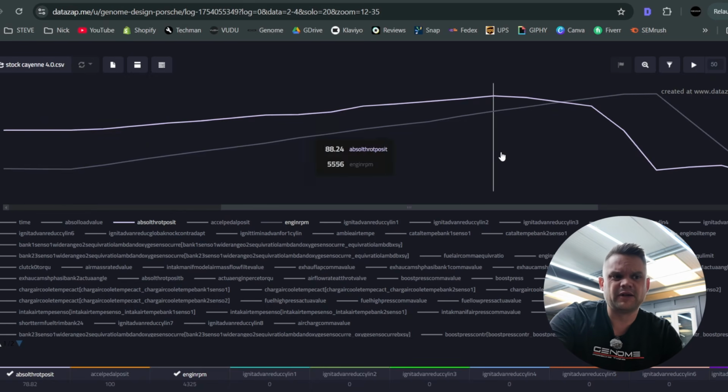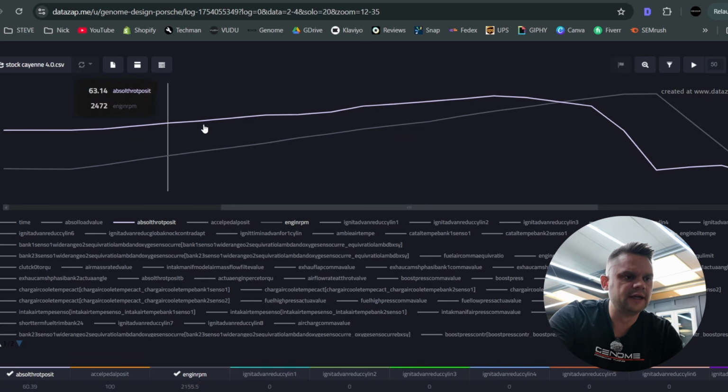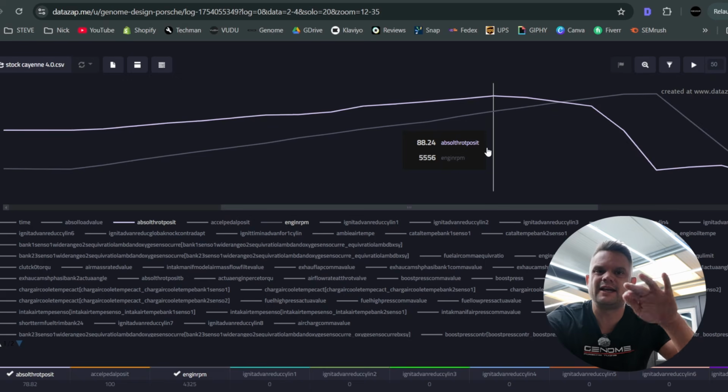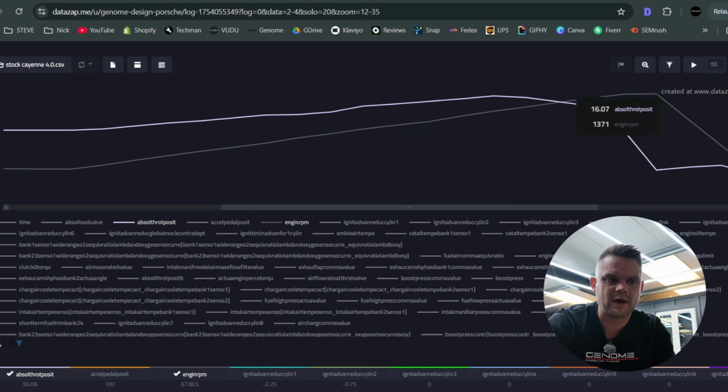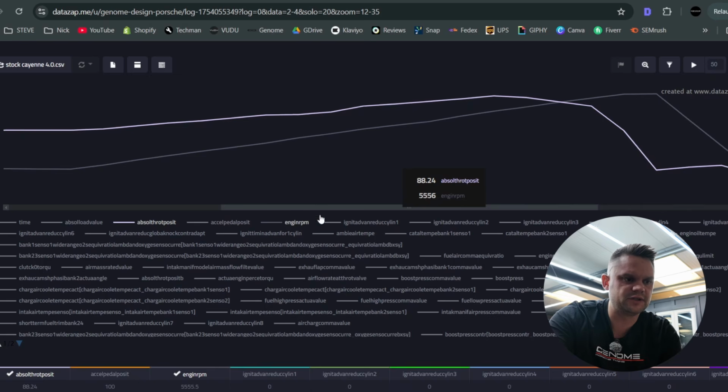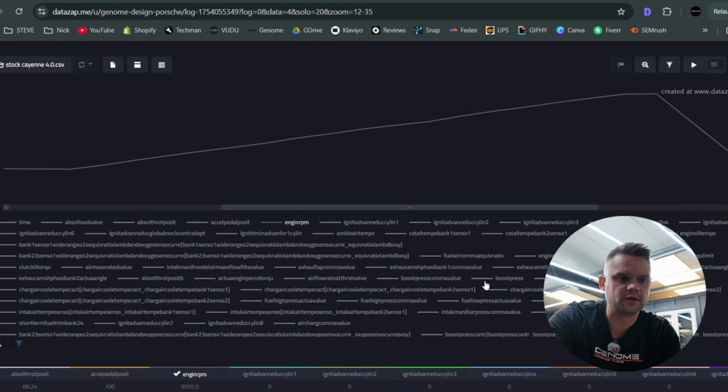So that's typical of something that looks like it's trying to control boost pressure using the throttle plate. You can see it opens really slowly all the way through, gets to 5,556 RPM before it's at wide open throttle, which is 88%, but that basically means wide open in this case. And then it starts to shut off, which again is a little bit strange, but I imagine it's doing that to try and control the boost pressure.